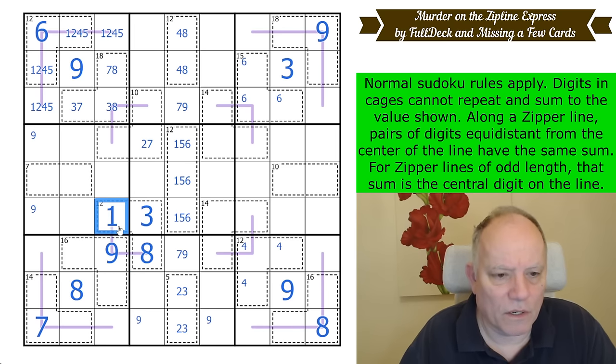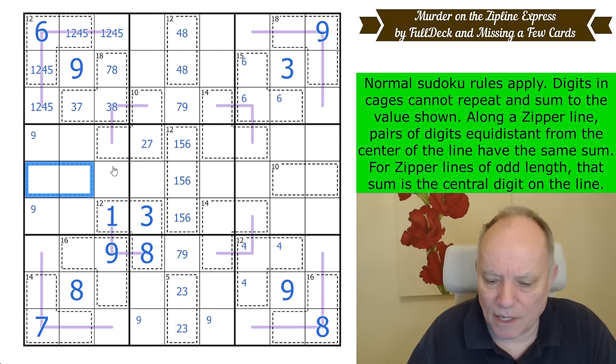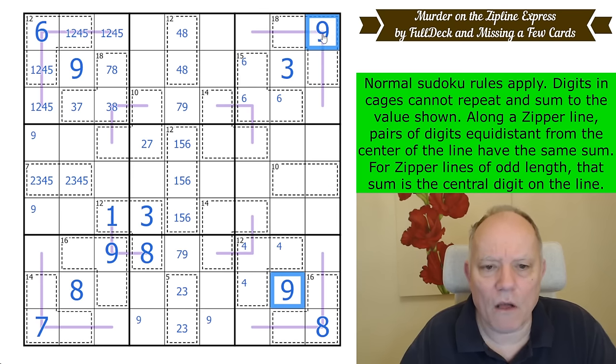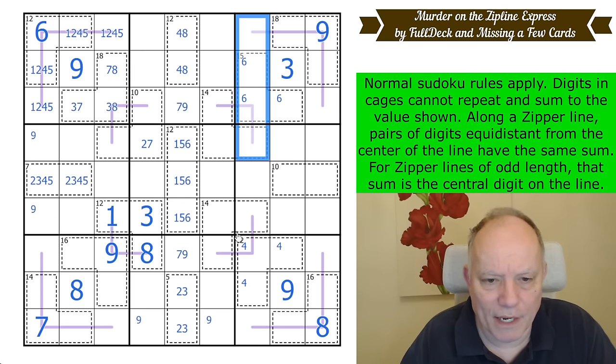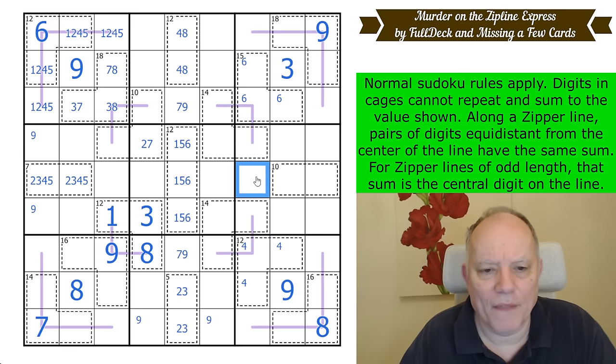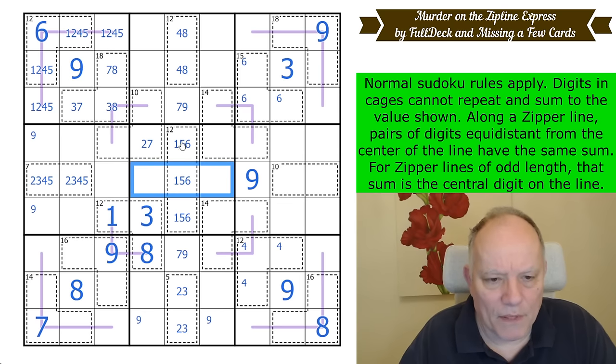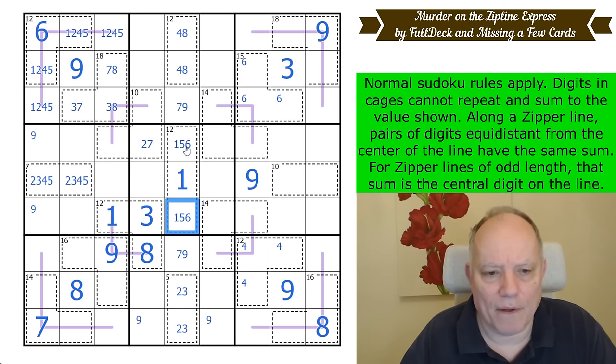Then this can't be 1-6 now. It's either 2-5 or 3-4. This can't be 9-1 because, oh look, we've got 9s there, so I can ask where does 9 go in column 7? And it can't go in these positions because the number in the middle of the zipper would have to be bigger. So 9 goes there. Now where does 1 go in the central row? Not in this cage, because it would need to go with 9. Not in this box, because we've got a 1 there already. So it goes in one of these three cells. But this is a 156 triple, so they must overlap at the one in the center.